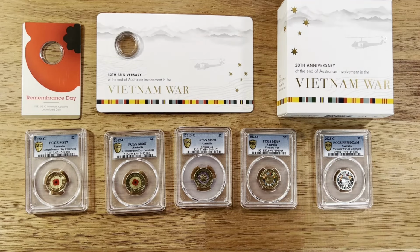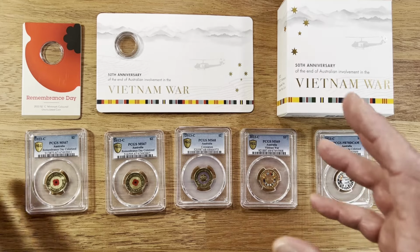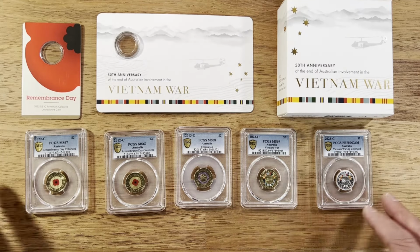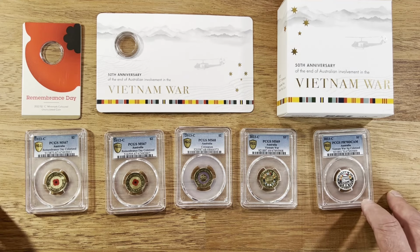What do you think about a purple poppy? Are there too many poppies? Are we getting poppy overload? Or is it something that you think is a good cause as well? We're seeing quite a few different things out there.